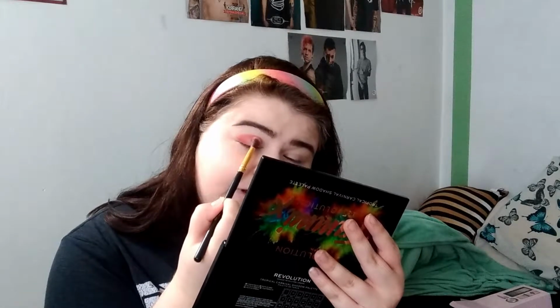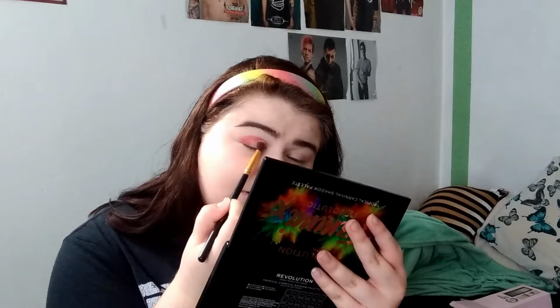Is that a dark purple? Yeah, that's purple. So I'm just building up colour. If you want a tutorial in the future, which I bet you don't, let me know. So far there's no fallout, I will just say that, mainly because my eyeshadow is slightly damp. I'm using setting spray on my face.